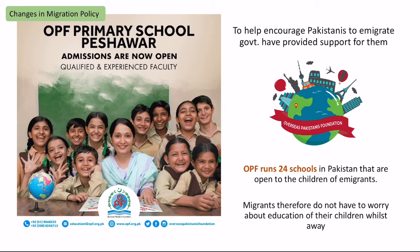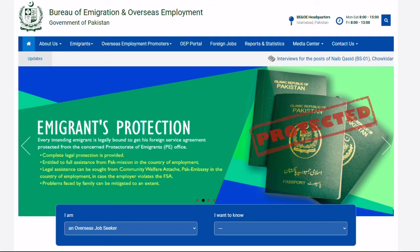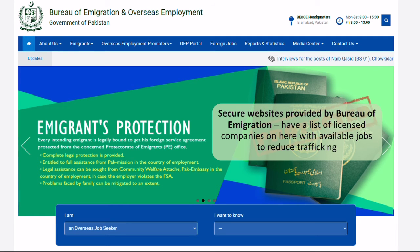They also have websites, and this is an example of a website by the Bureau of Immigration, and they've provided a list of licensed companies, often companies in Saudi Arabia and the UAE, that have been monitored and checked and vetted, and these have lots of available jobs on it, and it means that people can get a job or apply for a job before that they go.